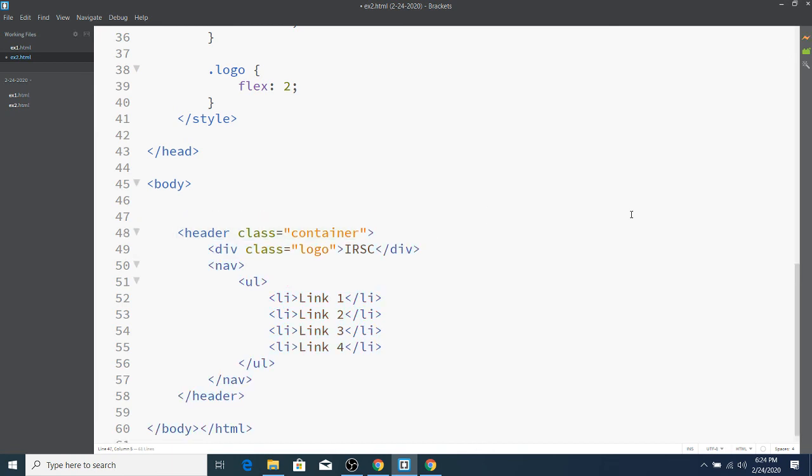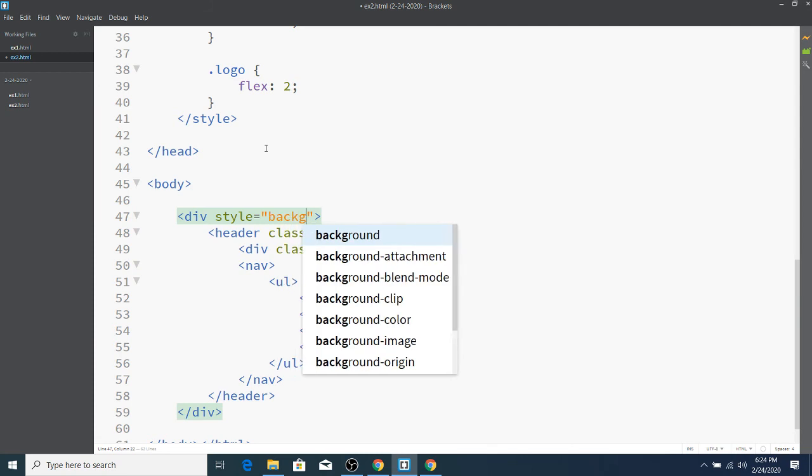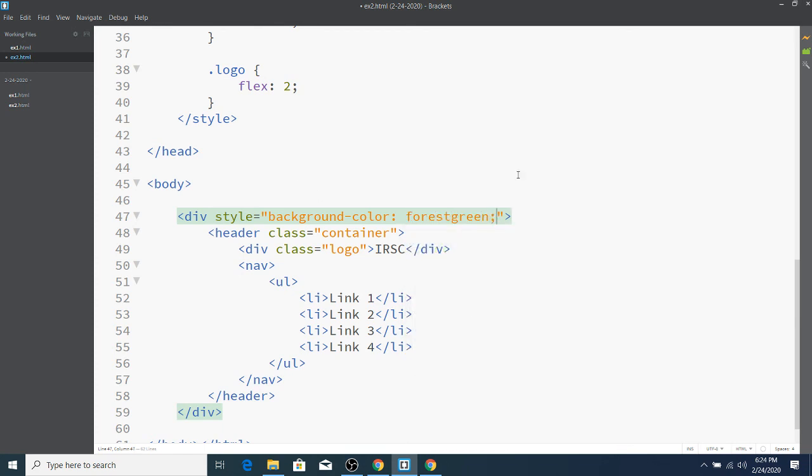And I'm just going to make this a div. You could argue that maybe we should have done this on the header instead, but some of these decisions are kind of arbitrary. That's why we have div. Div is very generic. And then on the div, we're going to say style equal to, and then we'll set the background color. Something greenish. Forest green, I guess. And obviously that makes the text unreadable. So everything under header, let's go ahead and just make that color white.